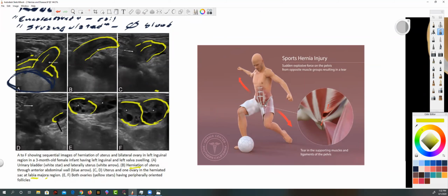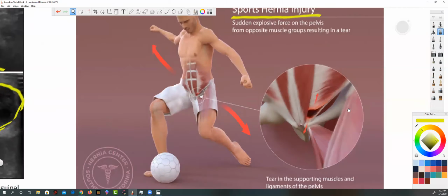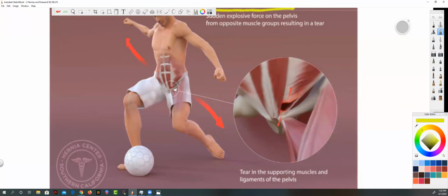I mentioned the sports hernia. It's not really a hernia. And if you look closely here, actually, I'll zoom up a bit more. They call it a hernia because it's in the same exact spot as so many hernias occur, right there in the inguinal canal area, in the inguinal femoral canal area. But what they're showing here is a tear in the muscle.